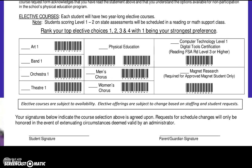We have art, band, orchestra, theater, PE, chorus, men's chorus, women's chorus, and a computer technology class where students can get certified in certain areas. That's a new class. This will be our 2nd year offering it, and it is a rigorous class, so we're looking for students with a higher FSA score, recommended by your teacher.